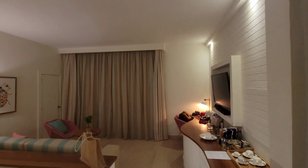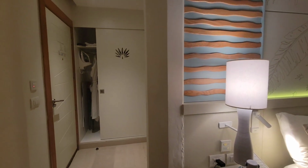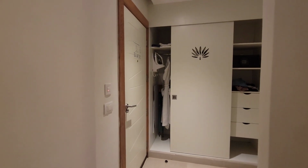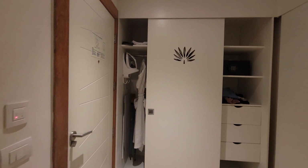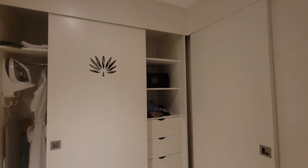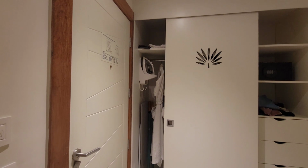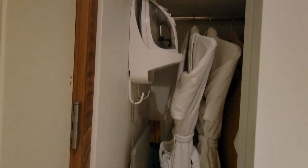I'm not going to be able to take you into the bathroom, but there is a stand-up shower with the larger containers of body wash, shampoo and conditioner in the shower, and lotion and hand soap by the sink. There is a large rain shower head and a handheld. In your closet you will find umbrellas, bathrobes, and a safe.